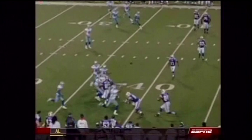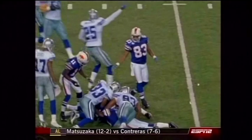Folk's kick is helmeted forward across. Oh, Dallas got it! Dallas got it at the 48-yard line.